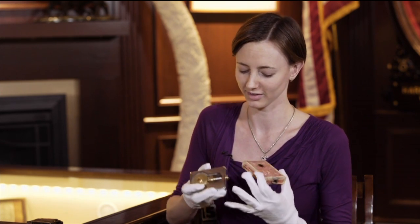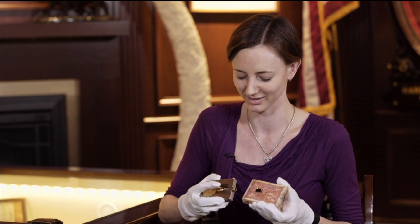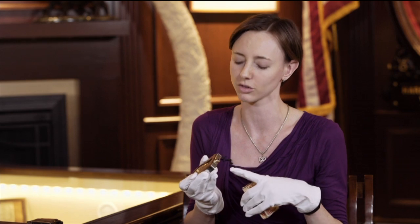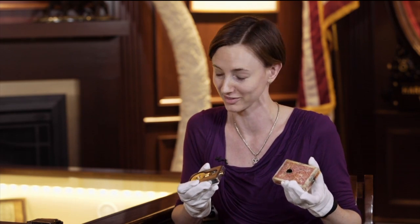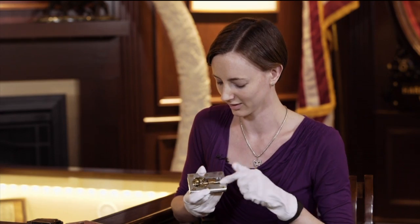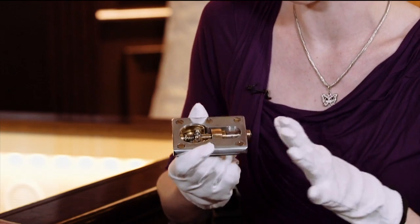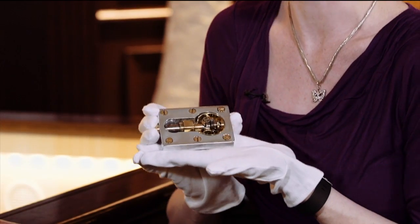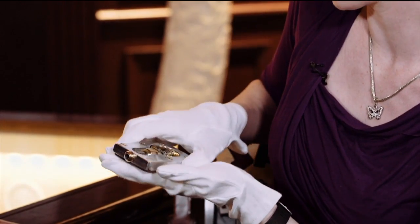This would fit inside this deck of cards. So if you needed it very quickly, it's a single shot .22, or at least supposed to be a single shot .22. And you have a lot of fake moving parts. Nice. So this rotates. That's your steampunk palm pistol. That's pretty cool. And we juxtapose that with a real palm pistol that has a lot more moving parts.